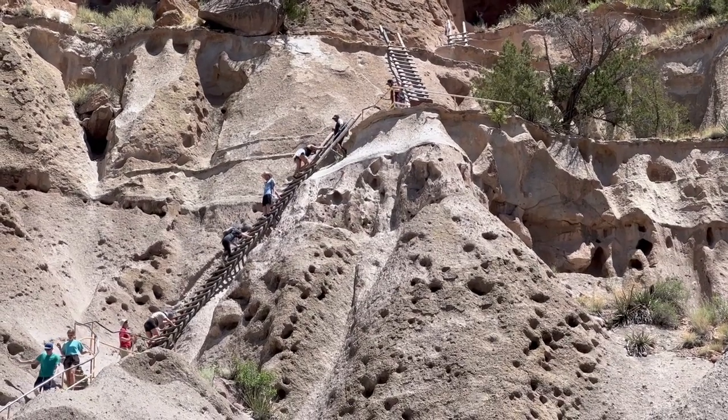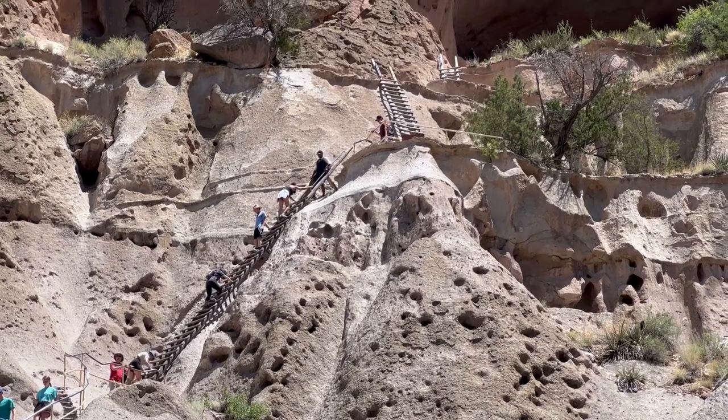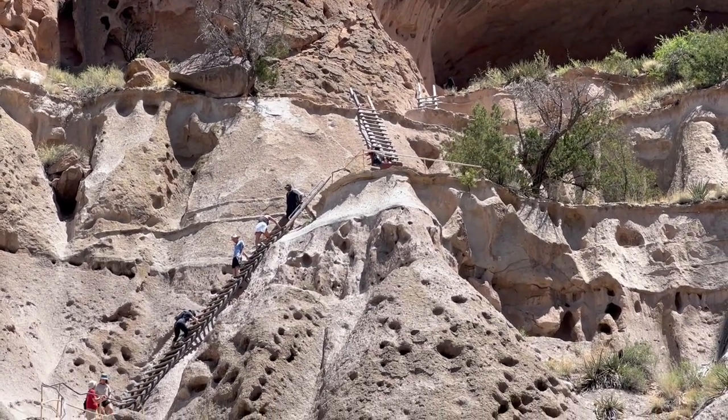So I made it up, and the best thing, I also made it down. I was super shaky. I'm not shaking that much anymore. Still a little bit. Coming down was worse for me, and the ladders and the railings were really hot from the sun. So I was really scared, but I just had my mantra. I got this, and I made it. The top one was probably the worst.